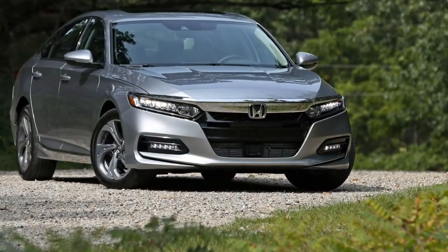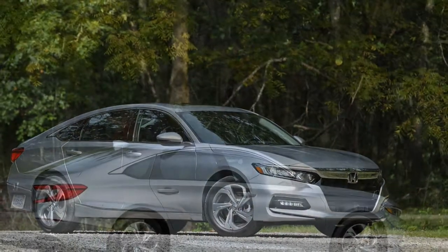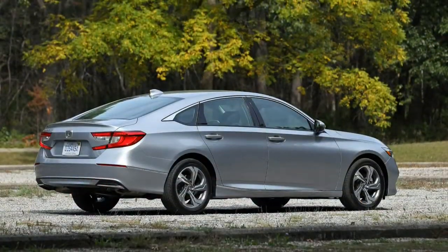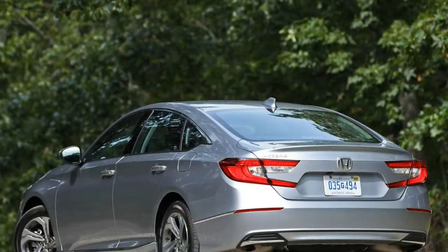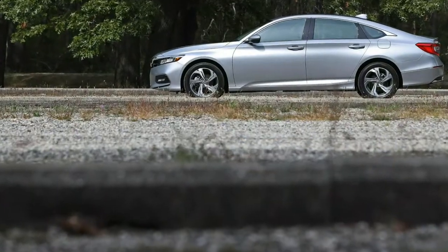Still, acceleration is not where the new Accord's advantages lie. Outside the engine room, what the 2018 Accord brings is a next-level driving experience. This Honda interacts with its driver almost intuitively. There's an eagerness that isn't available in its competitors. Let's start with the transmission.